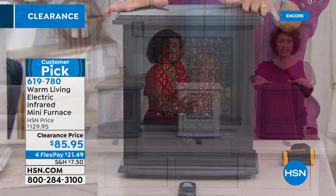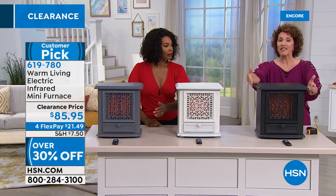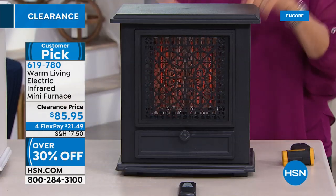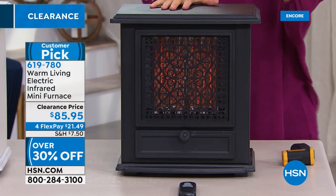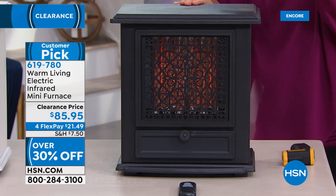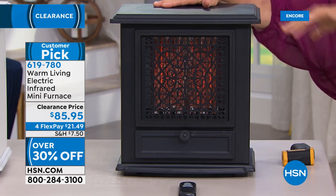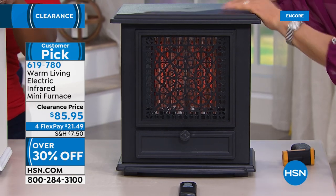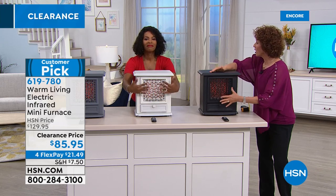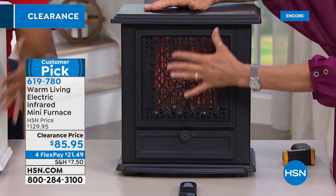Now, this stands up 15 inches high by 14 inches, and this is 13.5 pounds. But let me tell you folks, only on HSN can you get a 10 element infrared heater, because they don't make them anywhere else. Warm Living makes it here. Now, let me just talk about the design, because you can get it in black, white, and the gray. And if you notice, this looks like the register of the old Victorian homes. You know how they have the registers on the floor? So this is designed like that.